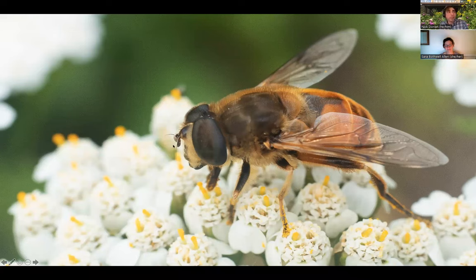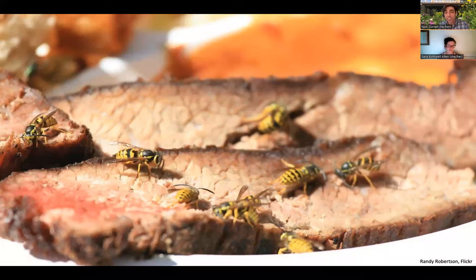Maybe some of you have seen bees at your picnic. These are also not bees. These are yellow jacket wasps, the bees that we see that bother us during our 4th of July and Labor Day picnics. Bees are vegetarians, and they would never be caught dead on a piece of meat.